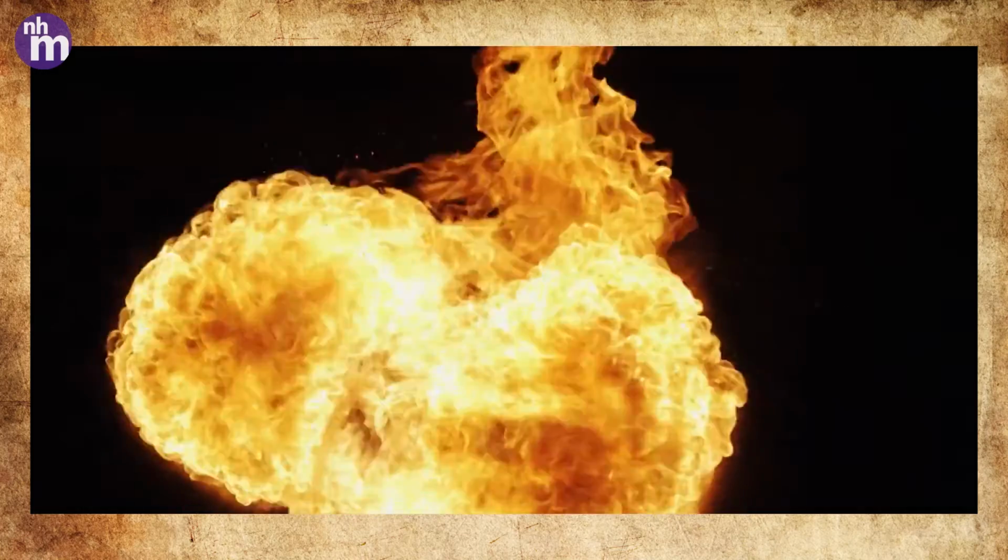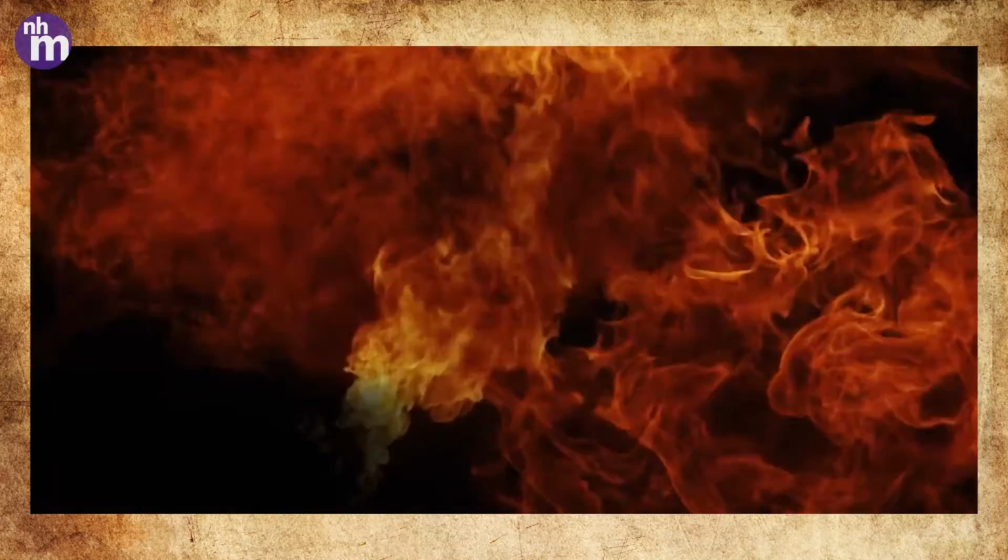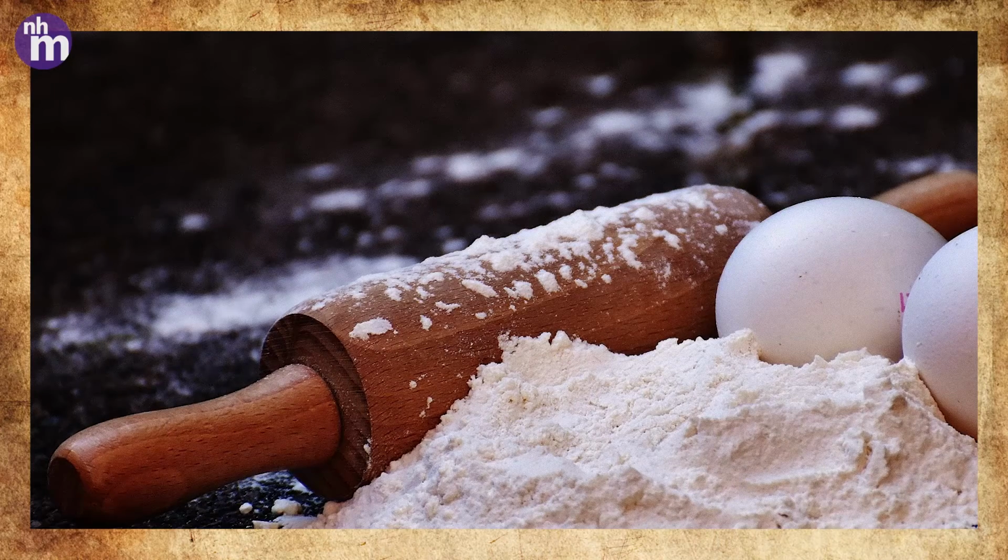And it will get bigger and bigger and bigger until boom! Suddenly, you've got a raging inferno. You've got a dust explosion. And these still happen today. You've got to be very careful with flour wherever you use it.